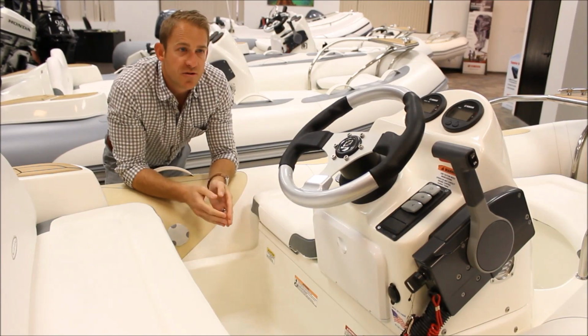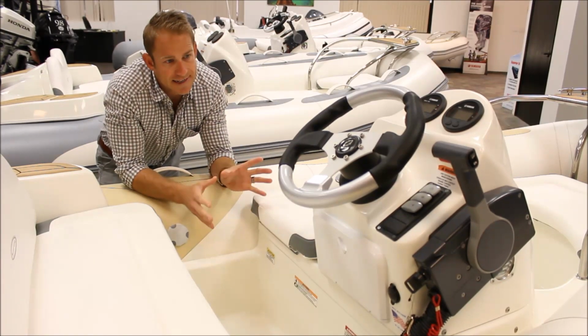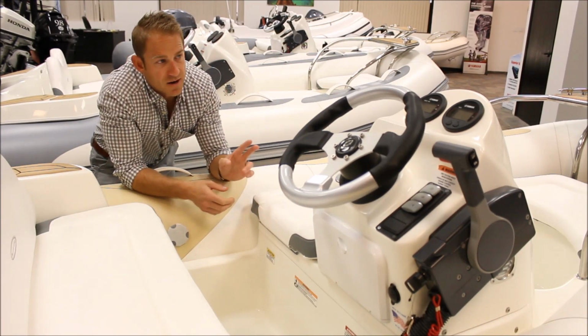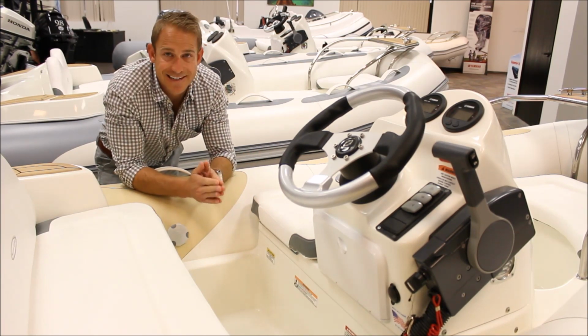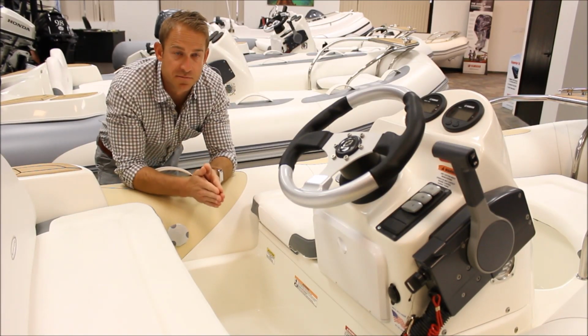Okay, as we move more midship on this vessel, you're going to notice that what we're zooming in on is the console, the gauges, and all the instrumentation that you see typically on a deluxe rib. So I'm going to start out first by highlighting the digital gauges. What you're going to see here is Yamaha's Command Link digital gauges. This is a premium upgrade that comes standard on every Zodiac Yachtline Deluxe Series boat.